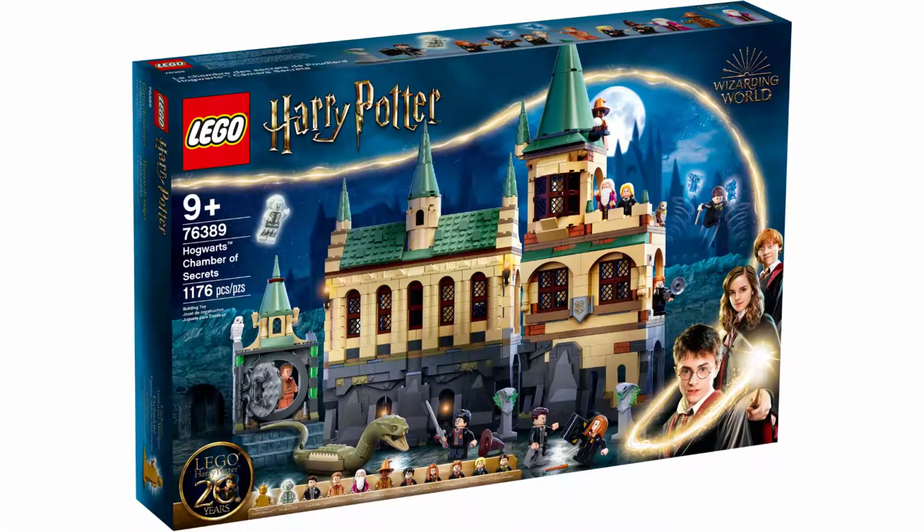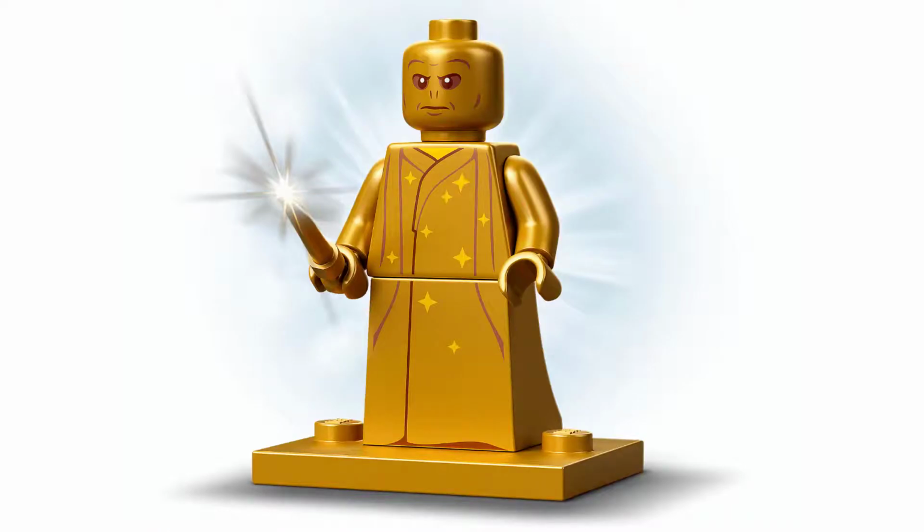And once again, this is modular, so it can be moved around. You can rearrange some of the pieces and parts. We'll take a look at that in just a second. But here is Voldemort in his golden form. Once again, some of that pink coloring there used for highlights. He does have that robe piece instead of minifigure legs, so that turned out very nicely.